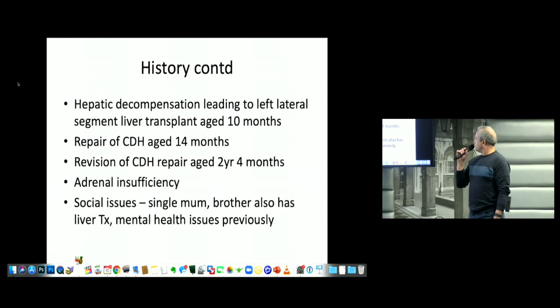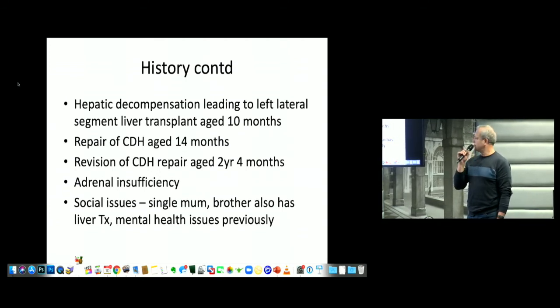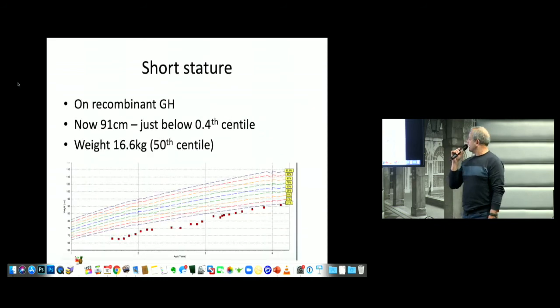At the age of 10 months, the liver failed, so she had left lateral segment liver transplant performed in King's College unit, followed by 2 consecutive repairs of diaphragmatic hernia, the last one with a mesh. She has adrenal insufficiency, mom is single, and this girl's brother also had liver transplant, so mom is kind of torn between the cases. She is small. That's a trajectory of her growth on growth hormone, and she's currently almost 17 kilograms.